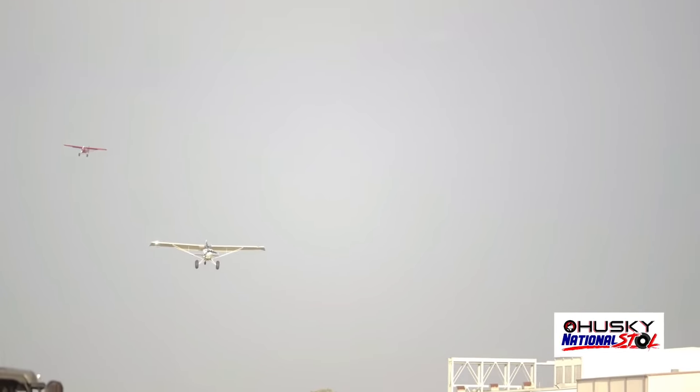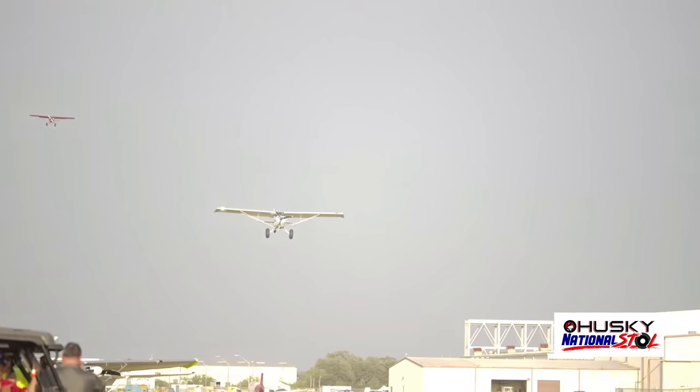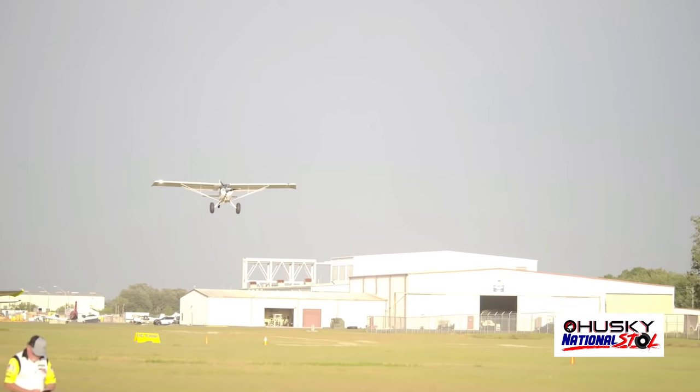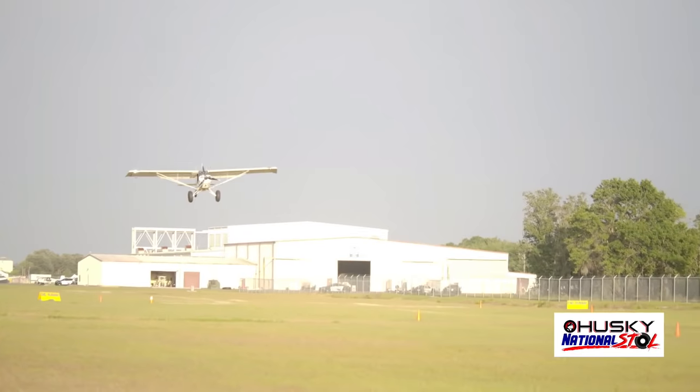We're going to be flying powered paragliders and powered parachutes at 7:15 tomorrow morning right here at this runway. If you'd like to see the powered paragliders, powered parachutes, as well as John Moody in the Easy Riser, he's the grandfather of ultralights here in the United States of America.